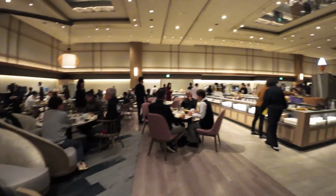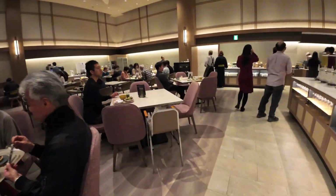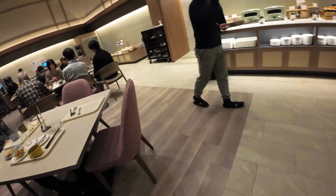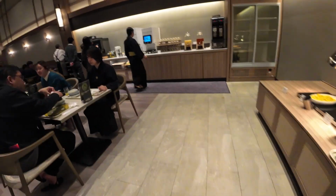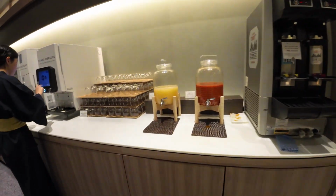For some reason, it was busier at 7 a.m. than it is now, but I've just finished most of my stuff. I'm going to go back and get some pancakes, but there's a bit of a queue for it, so I think we'll go to where the drinks are for now, which is to the left. That's a little kids area, and then you got juice and tea and coffee and stuff, so really, really nice.